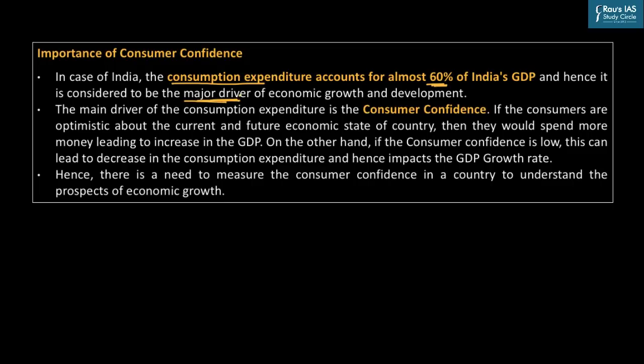And what's the driver for consumption expenditure? Confidence. The confidence of customers in the Indian economy. If the customers are optimistic about the current and the future economic state of the country, then they would spend more money, leading to an increase in GDP. On the other hand, if the confidence is low and the customers are pessimistic, then that would lead to a decrease in consumption expenditure and hence will negatively impact the GDP growth rate.